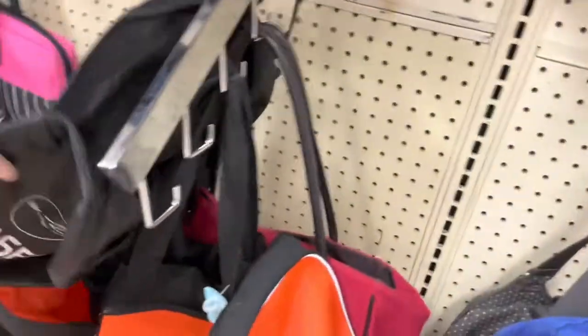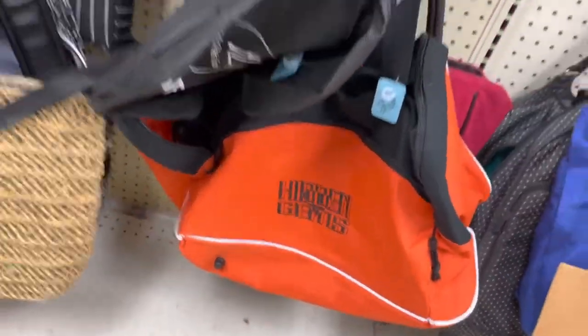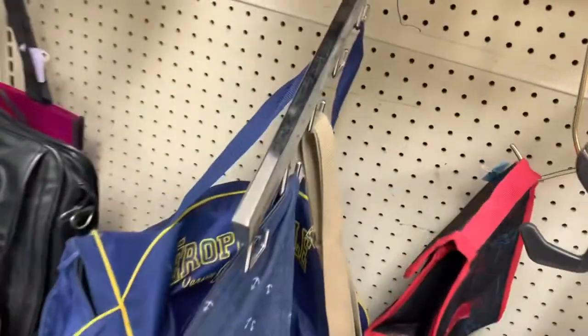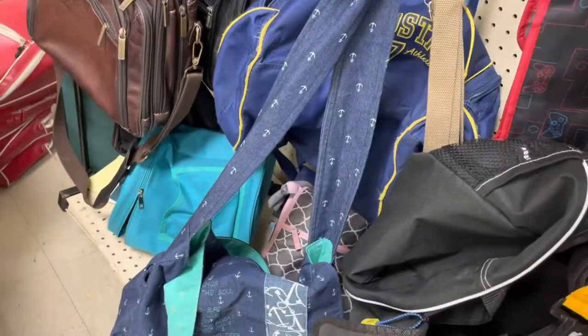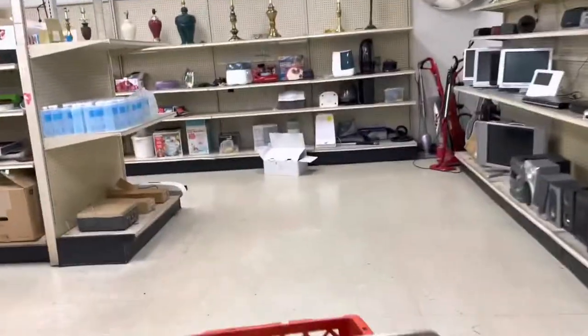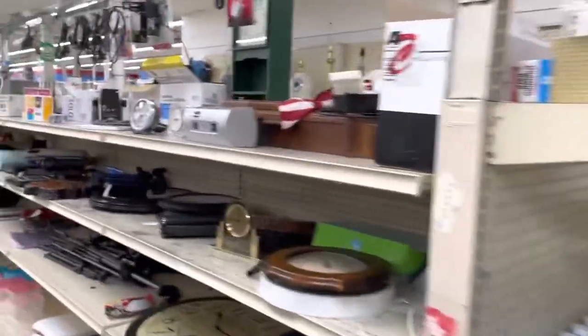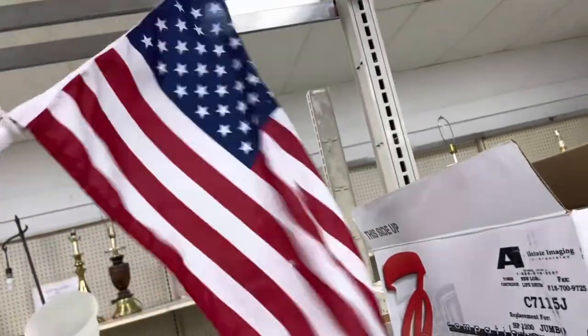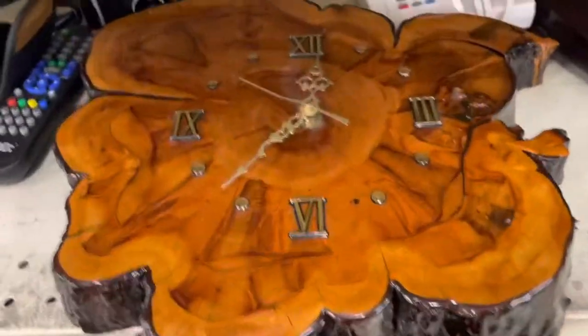Not really seeing much with this. Like I said, sometimes the bag category could be worth something. I was hoping that was Harley Davidson, but that's not. In the bag category, you can make a little bit of money, but sadly there's probably not too much value in it, or at least some that I don't really know too much about. Flag, that's pretty cool. I don't really need it for my car, but that's awesome. It's a pretty cool clock.